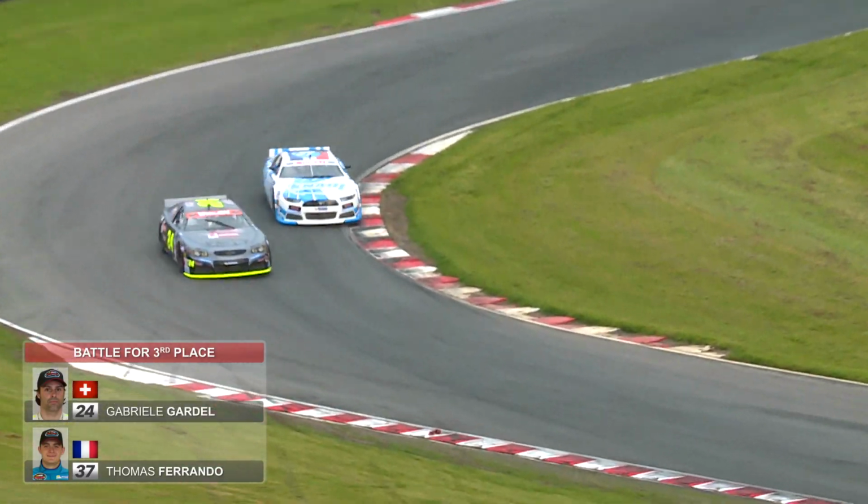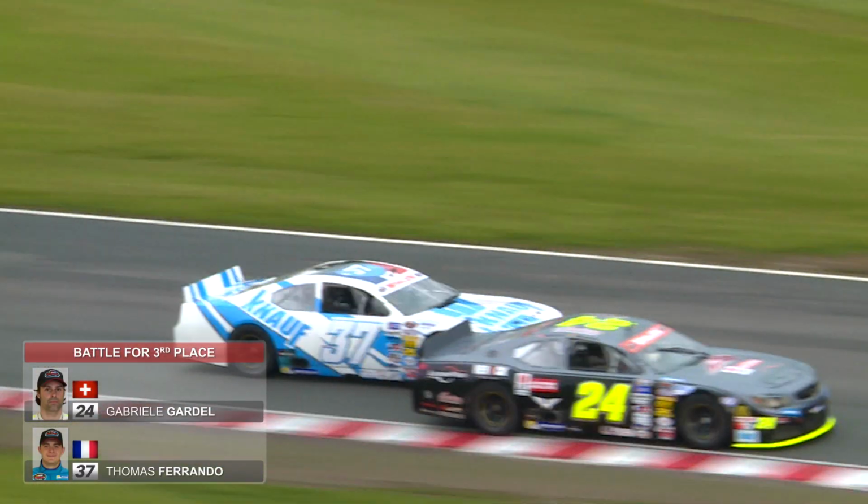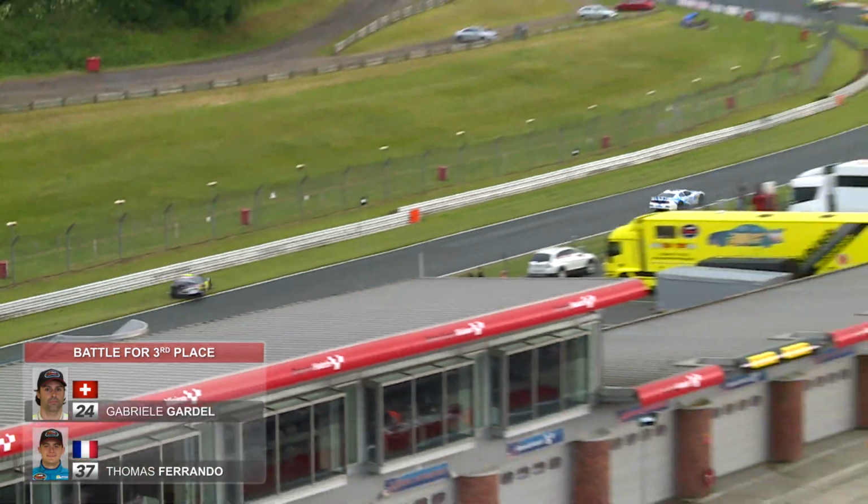The Swiss makes a mistake at Graham Bend. Ferrando tries to overtake Gardel, but they collide. The 24 goes into the barrier, and the race is finished for him.